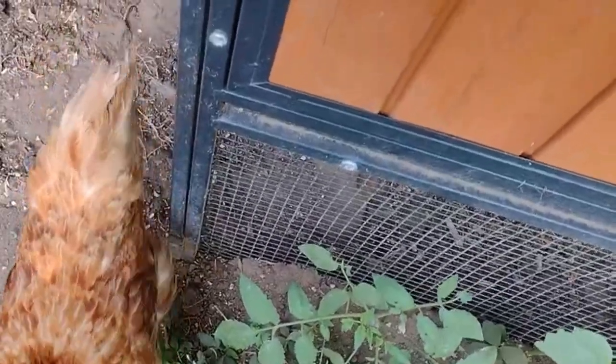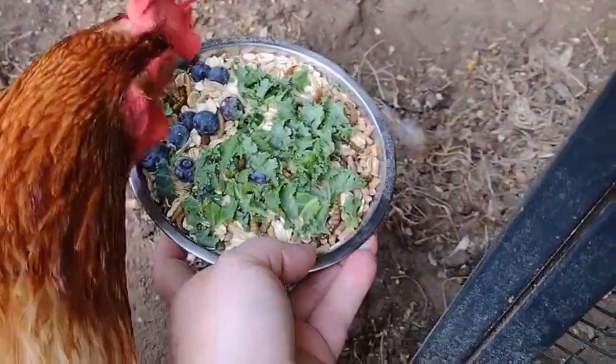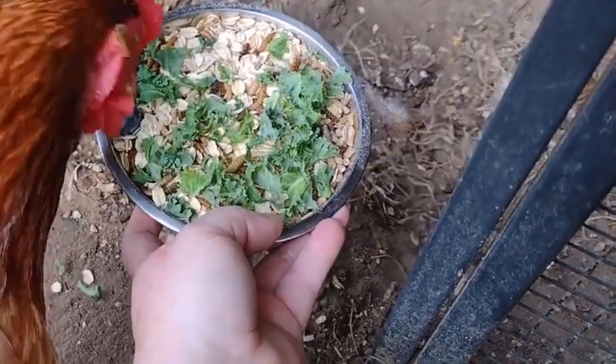She loves the blueberries, watch. Come here. Goes for the blueberries first every single time. Here you go.